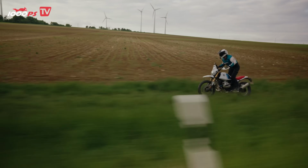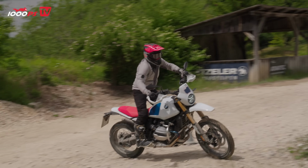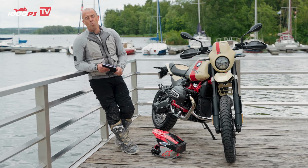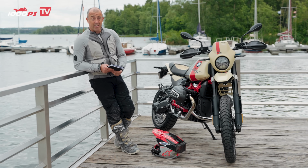It's got a real nice usability at low speed. It is a little bit heavy, you can't pop it over logs, you can't just wheelie it at will. It's not an enduro bike, it is a weighty adventure bike, but what you can do off-road is really impressive.